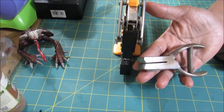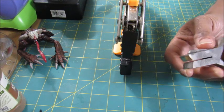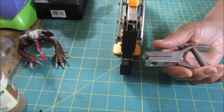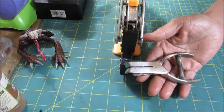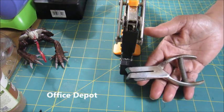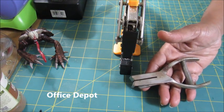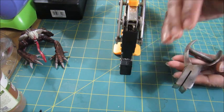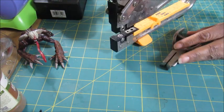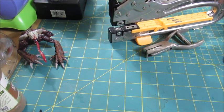This thing will punch through anything. Try punching through seriously thick chipboard with the Dollar Tree one or any other ones, even from Staples or the other store. I don't know what's going on right now, but anyway, my hole puncher, my big bite, my crocodile are another essential craft item that I just have to have.